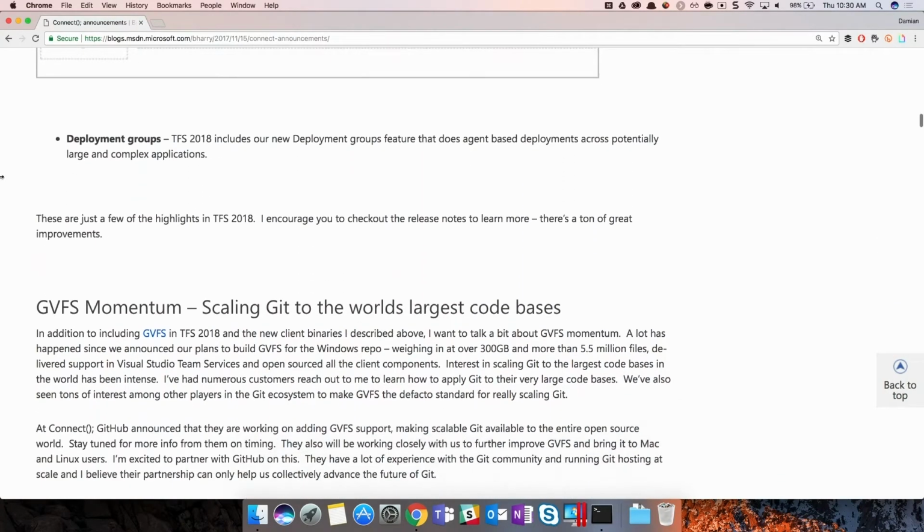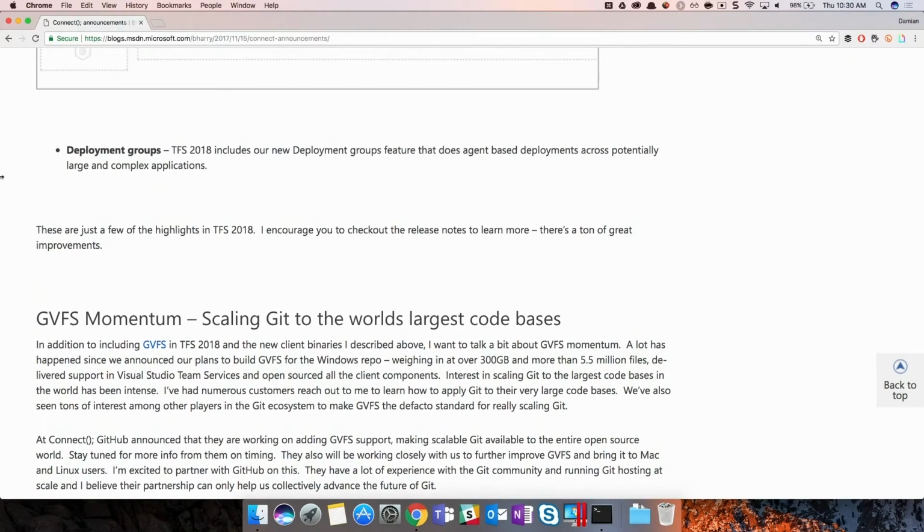For sure. Deployment groups. I'm actually speaking to Abel Wang a little bit in the future about deployment groups. So this is a really handy way to deploy stuff on-prem, right? Yeah. VSTS is fantastic for deployments to Azure especially, but this enables really smooth deployments to on-premises servers as well. Yeah, excellent. Definitely.